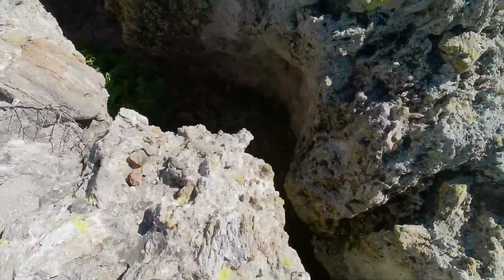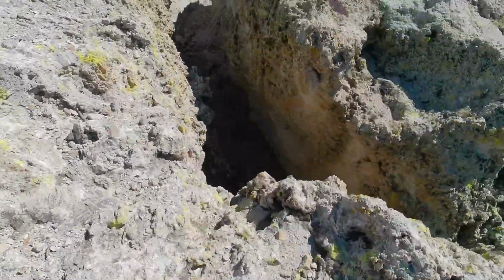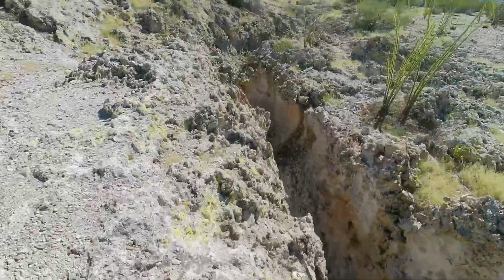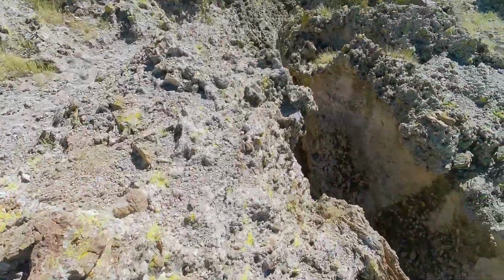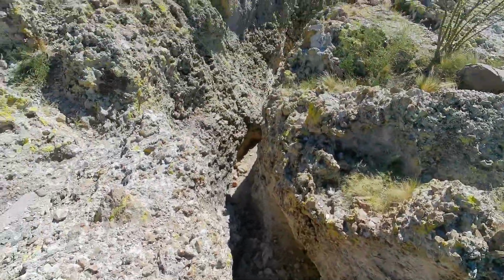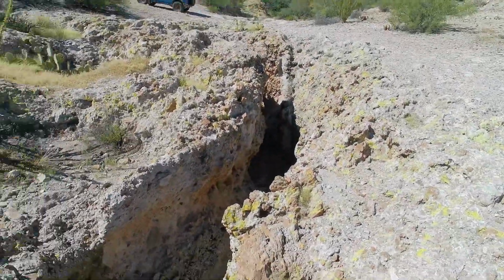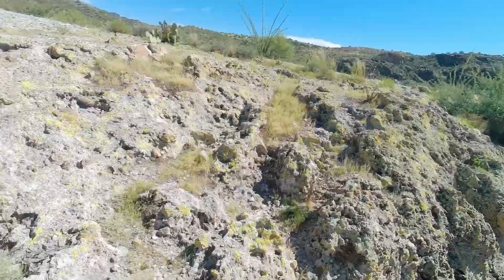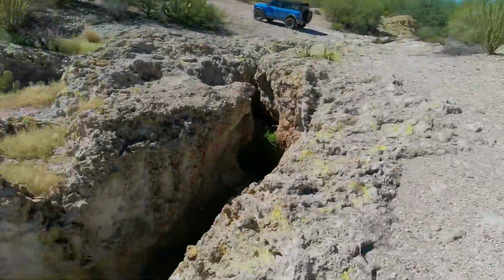And it's pretty deep. Interesting. I wouldn't want to fall in there, that's for sure. You don't want to fall, period. It would definitely cut you. But yeah, it's pretty cool. Nah, it's just water erosion. Pucker Ridge Mini Grand Canyon. At least that's what OnX says.